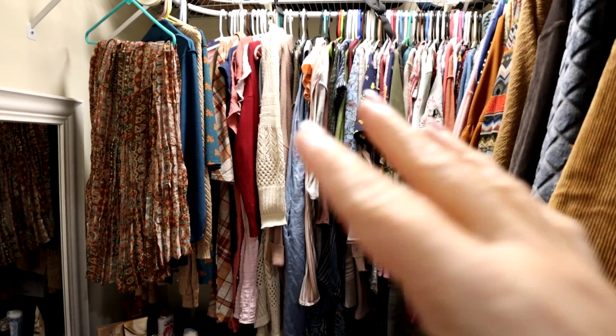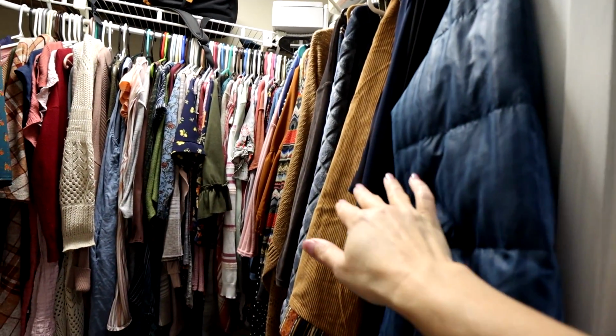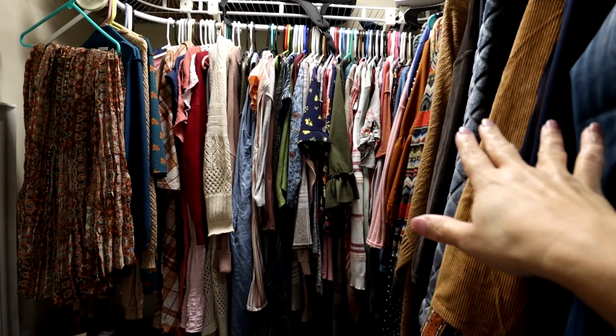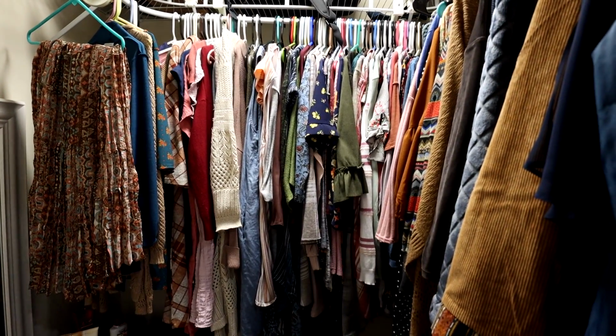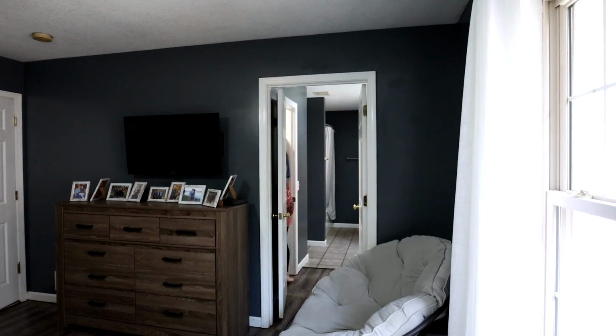Okay, so I guess I'm not gonna do all my closet, but basically I have all of this in here, all my clothes. So I'm gonna go through and take out most all of this, replace it with spring, summer clothes, and then pack these away, just because no need for winter clothes anymore. So I'm gonna bring them out so there's more room.